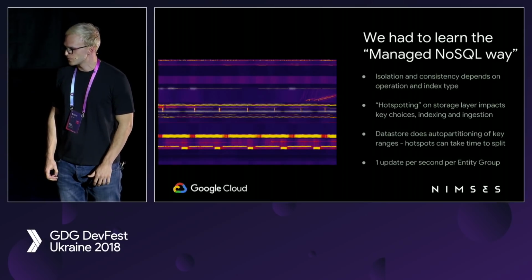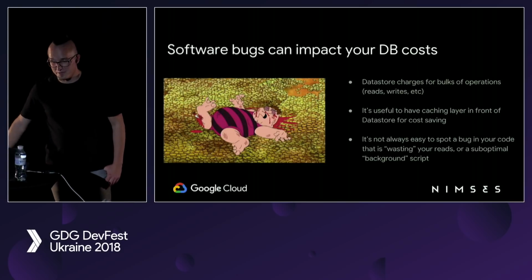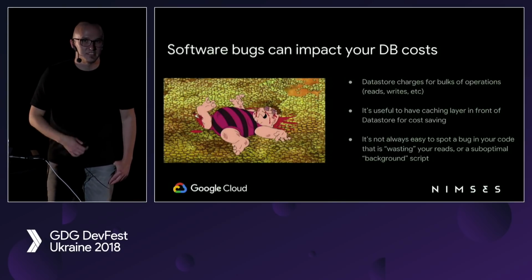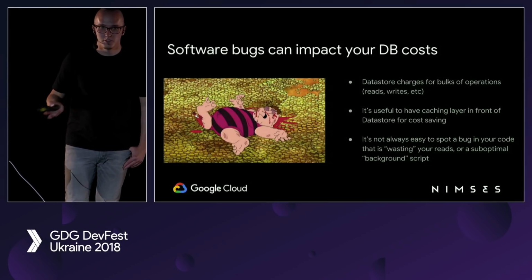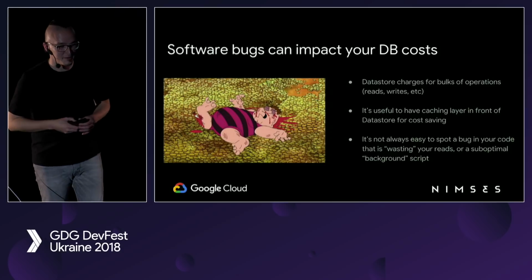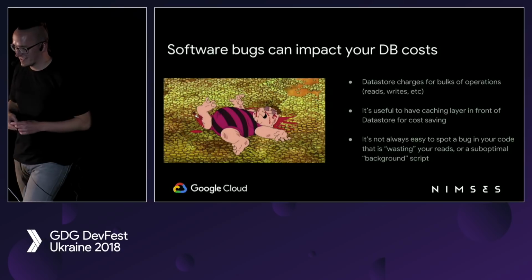Yep. So when you learn the managed NoSQL way, there is the next step, and this is my favorite one. With a managed database, what you can end up with is that it takes more time to see that your software actually has bugs, because the database just works. It accepts whatever you do to it. But then at the end of the month, you see that you're doing many more reads than you're supposed to do by design, because you have a much higher bill for the database services.